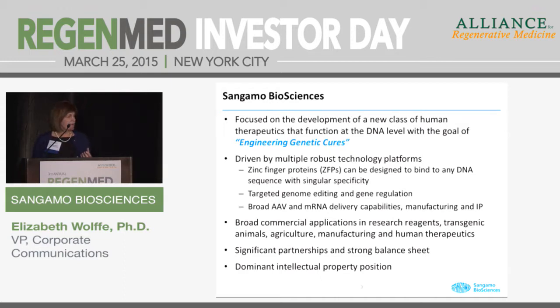We also have developed broad delivery capabilities. It's not enough to be able to do this. You've got to be able to deliver these therapeutics to the correct tissue for the correct duration. We're using both AAV and mRNA delivery for this. The technology is proven. It has broad commercial applications, and we've established a number of different relationships with different companies. And importantly, we own the space, so we have a dominant and broad intellectual property position.